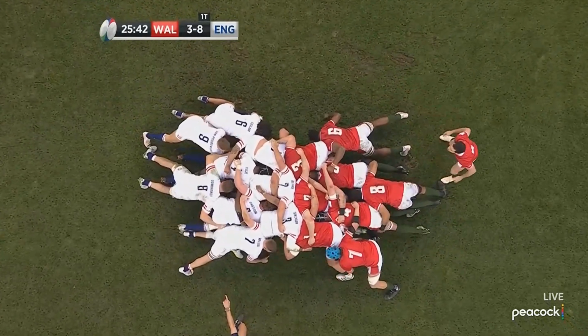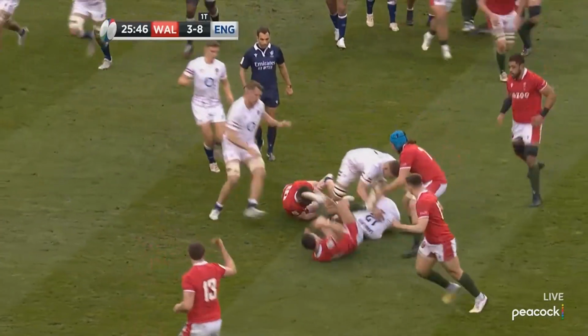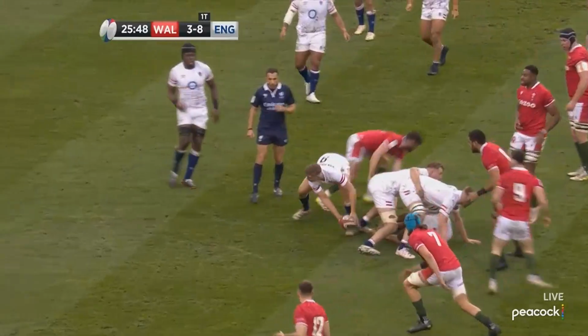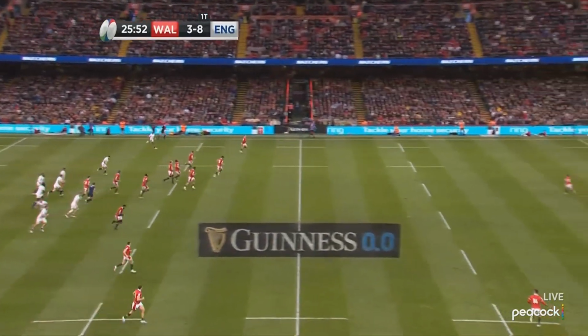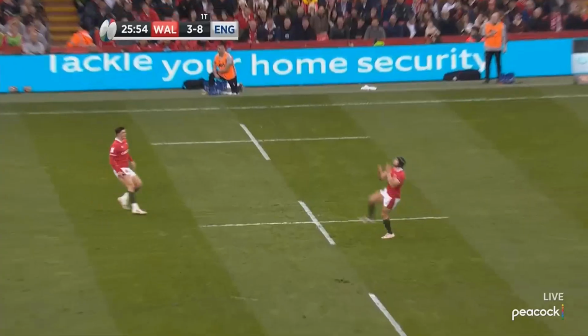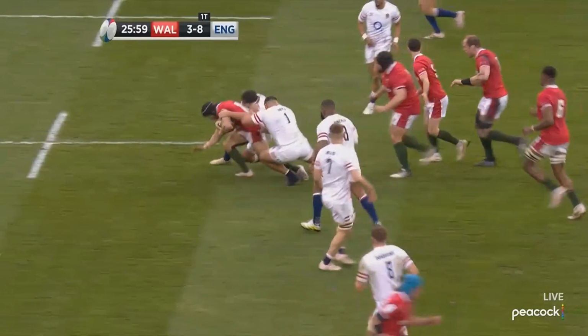A very solid scrummage for Jack van Poortvliet. Now Ollie Lawrence, one of those trademark carries of his. He's very much a straight line runner. Style of Manu Tuilagi. Even if you remember, if you're as old as me, Charles Kent, way back in the 70s, a long running line of big England 12s.